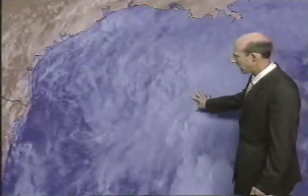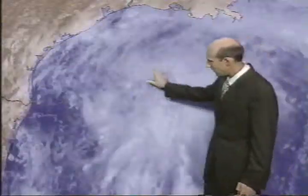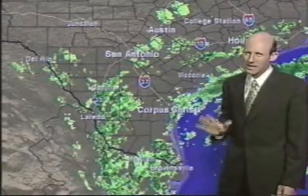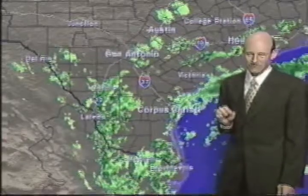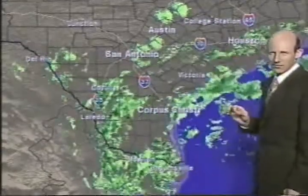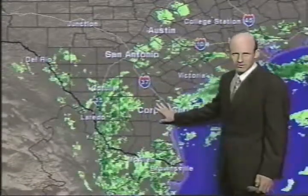Here's our visible satellite image, and you can see here's Brownsville, Corpus up the coast, Galveston farther north, Louisiana and the mouth of the Mississippi farther up this way. And you can see the circulation generally in this area right in through here, moving to the northwest rather slowly. Still rather ill-defined, so we don't have to worry about it too much. More of a rain producer right now than anything else, but the potential for tropical storm development is very, very strong, and it's not impossible for it to become a hurricane, although we think it's going to run out of room as it moves generally toward the South Texas coast.